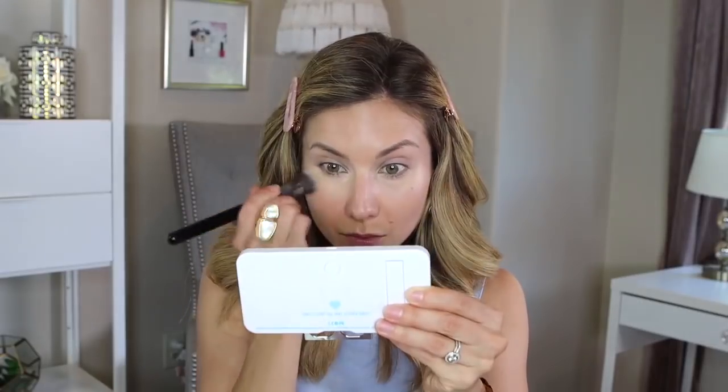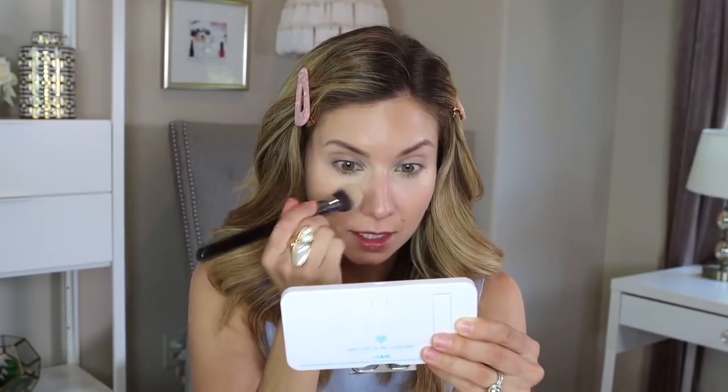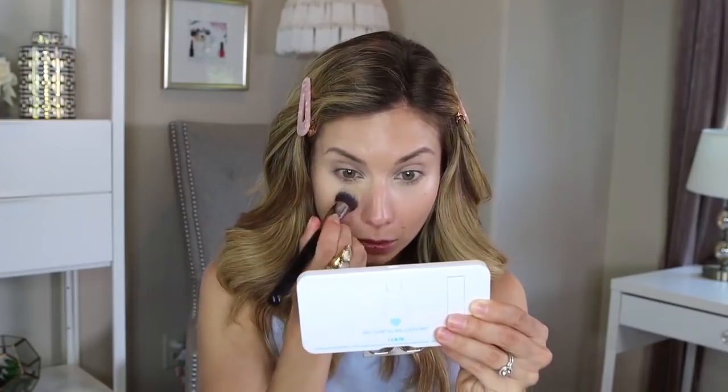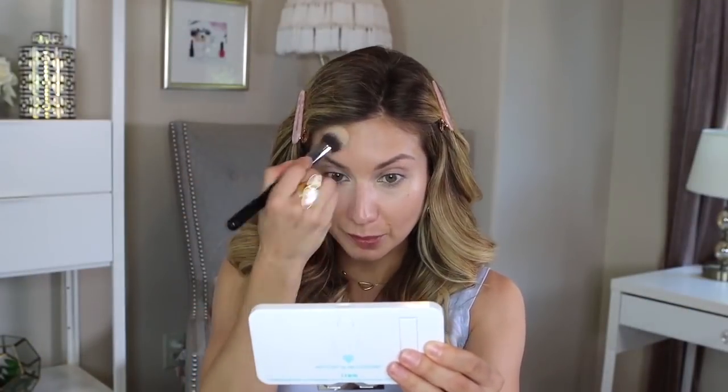Okay, perfect. Now, you can also take a little bit of your concealer and go right around the nose. A lot of us will have redness around the nose, so doing this will conceal that and brighten that as well. Perfect. Okay, so now we have a pretty natural but good coverage, flawless complexion.